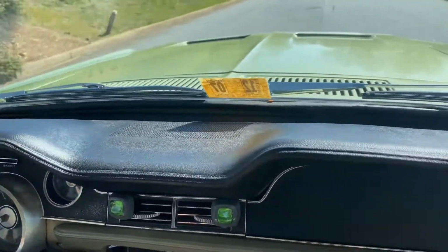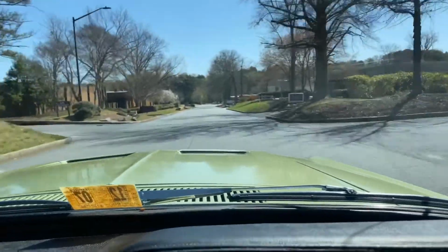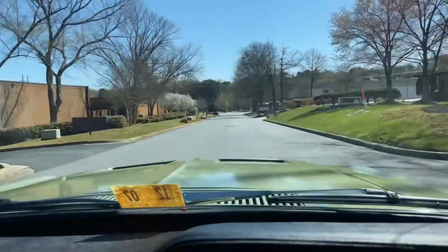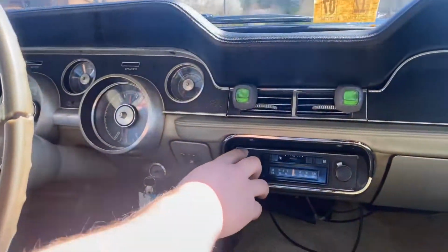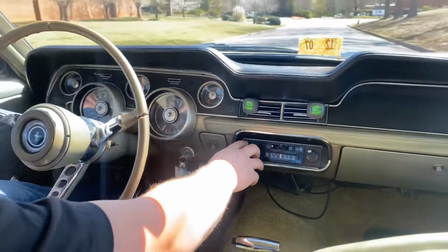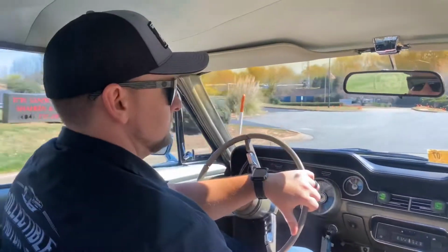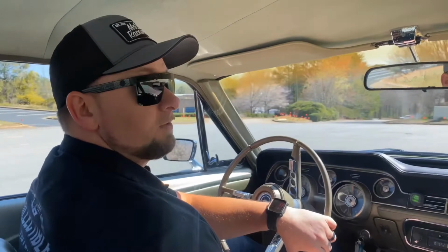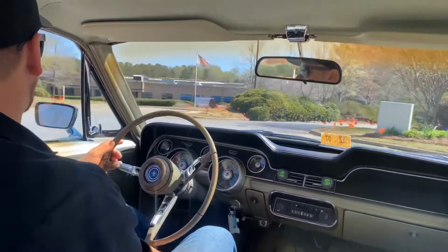All the gauges work on this. You've got good oil pressure. Even the alternator gauge works, and even the fuel gauge works. The radio does work on here too. Just a really nice, solid car. The interior is believed to be all original as well, other than the new dash pad on the top there.